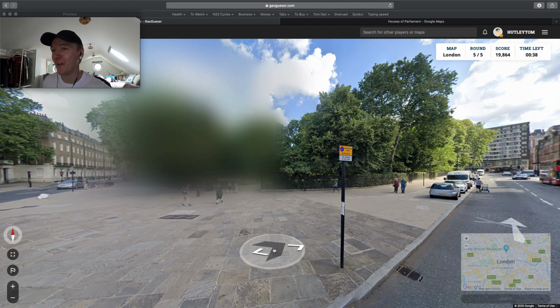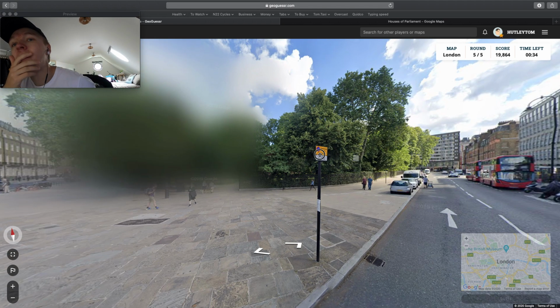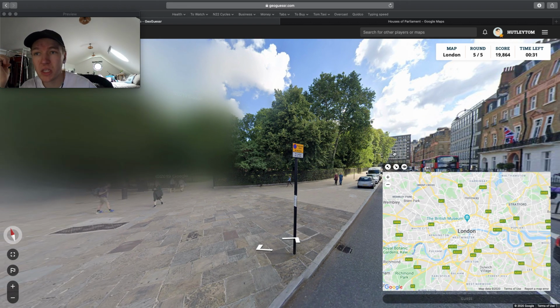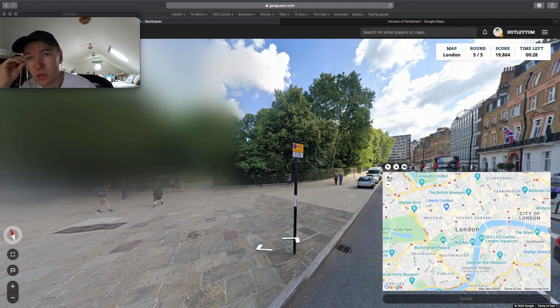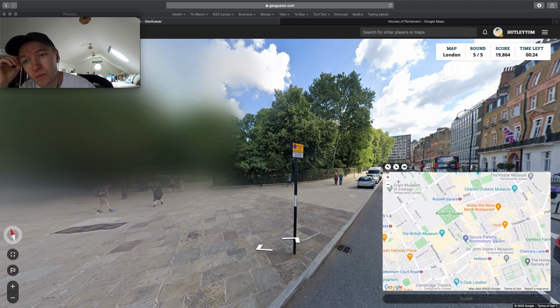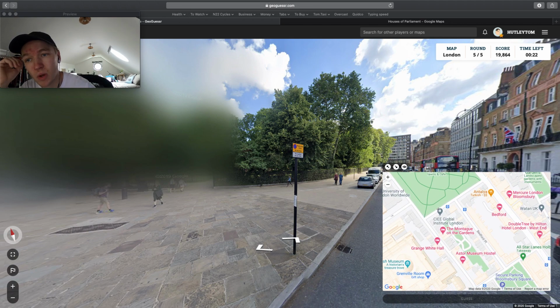Can you get 5 out of 5? Square of some kind. Fitzroy Square. Why is that blurred over? Russell Square. That is the Grand National Hotel, Imperial Hotel, I believe. Let's go find Russell Square. But we're looking at it from this angle down here.